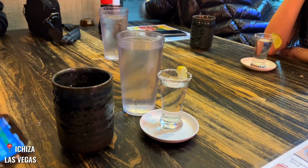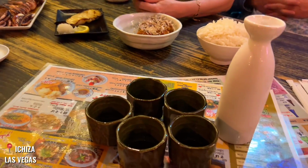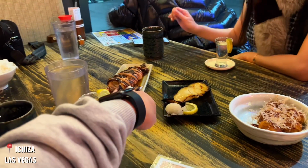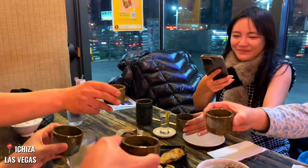All right, guys, the girls got some shots. This is the first batch. We got some cold sake. So takoyaki, I don't know what that is, some sort of fish, and of course the squid. Looks pretty fire. Cheers!